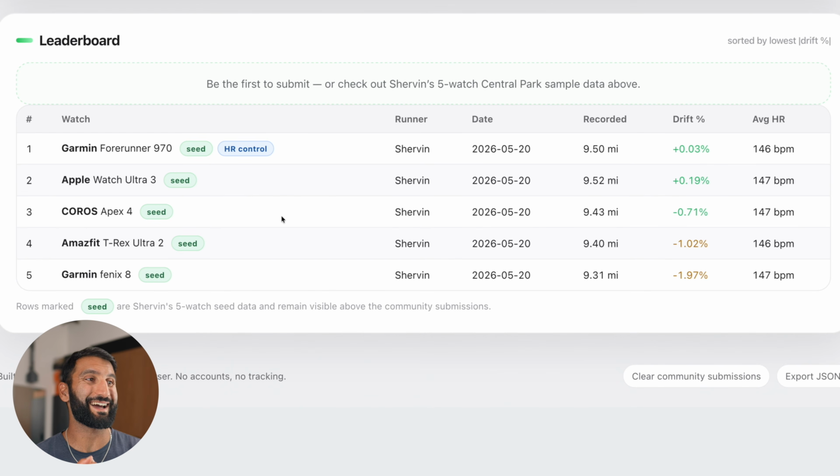So overall, looking at our leaderboard, which GPS watch is best? It looks like if I were to pick, I'd probably pick the Forerunner 970 or the Apple Watch Ultra 3. The Apex 4 and the T-Rex Ultra 2 underestimated the mileage a little bit, and they probably would have had me run more. I think if you're training, it's better to run more than run less. Whereas the Ultra 3, something I've also noticed is the Ultra 3 tends to add more miles than the Garmin watch. Whereas the Ultra 2 and Ultra 1, for some reason, were always under my Garmin, and now the Ultra 3 is always above the Garmin.